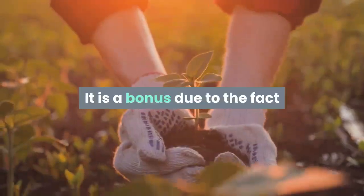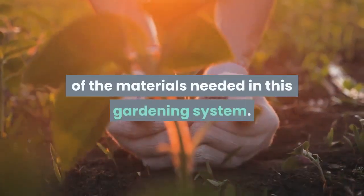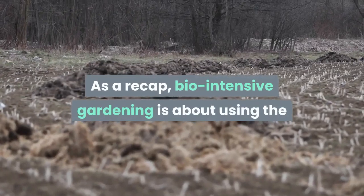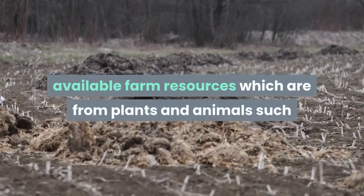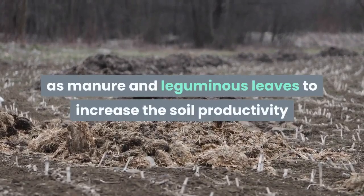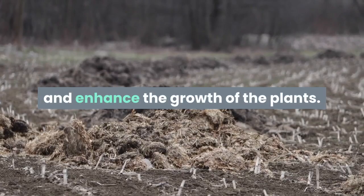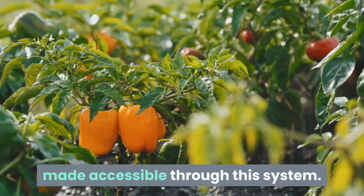It is a bonus due to the fact that it can be done readily through the mere availability of the materials needed in this gardening system. As a recap, bio-intensive gardening is about using the available farm resources which are from plants and animals such as manure and leguminous leaves to increase the soil productivity and enhance the growth of the plants. Food security in your own house is already made accessible through this system.